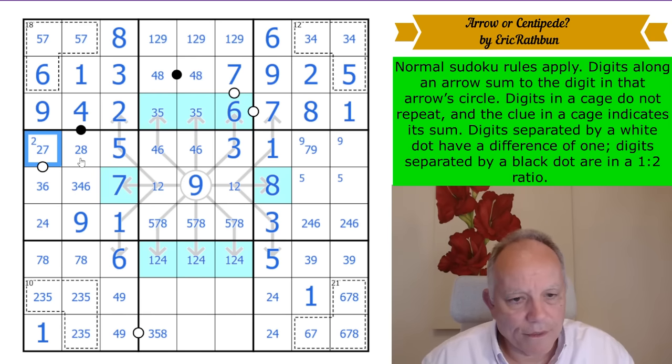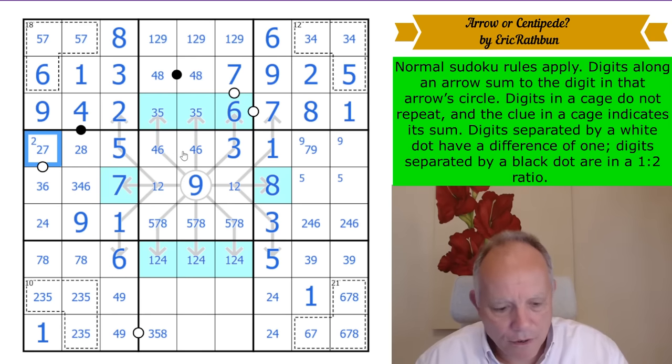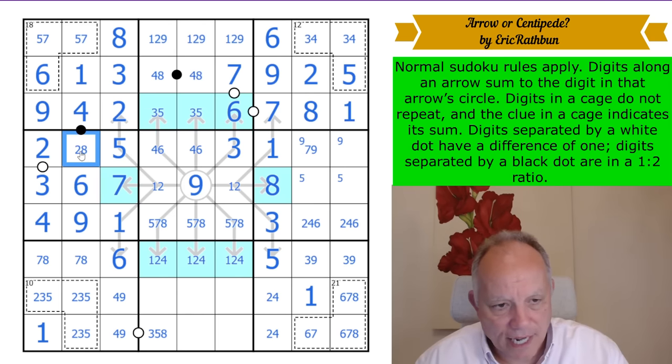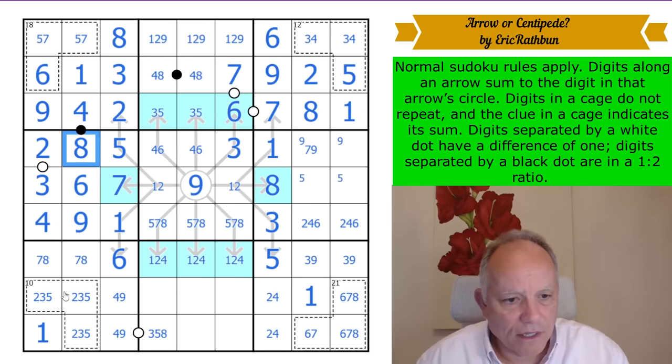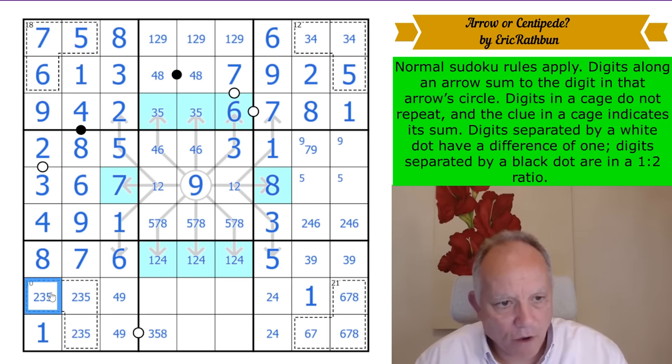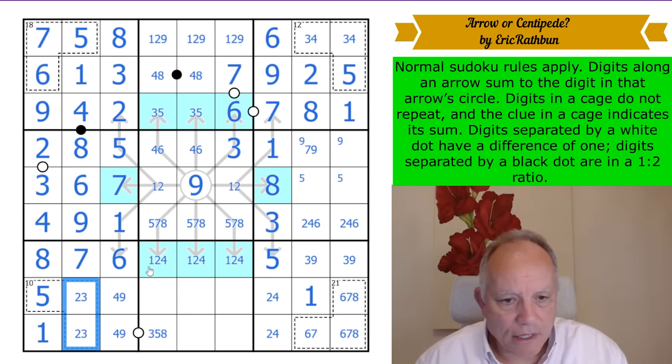There we go. Sorry, I'm in the wrong mode. 2 there, 3 below it. That is a 4. That's a 6. That's an 8. The box is finished. I like finishing a box. It gives me a sense of achievement. Finished box one as well now. And column one.